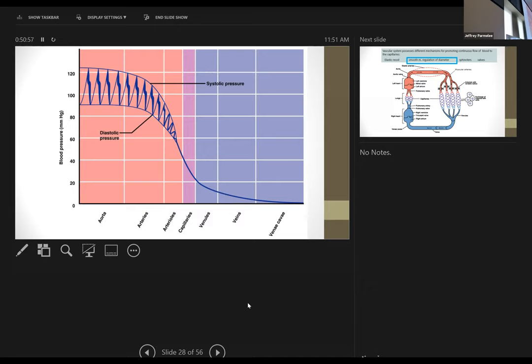You can see how the pressure dives as you go down the system from your arteries. You see how it goes from pulsatile to moving almost smoothly. Yeah, you can see how the diastolic pressure never gets too low because your arteries don't get a chance to completely go to zero before they're hit again with the heartbeat.